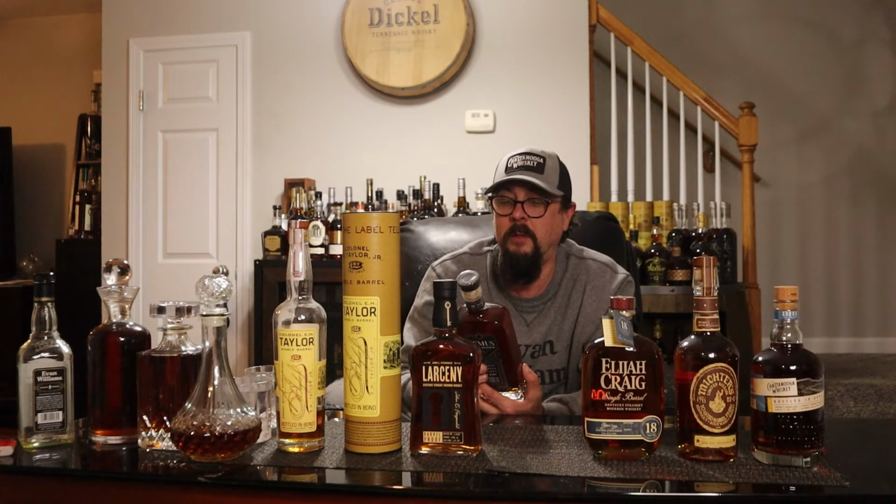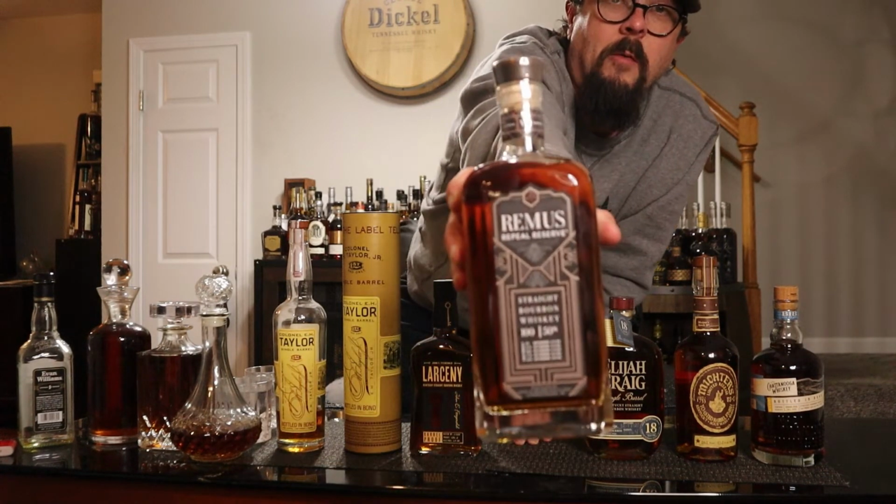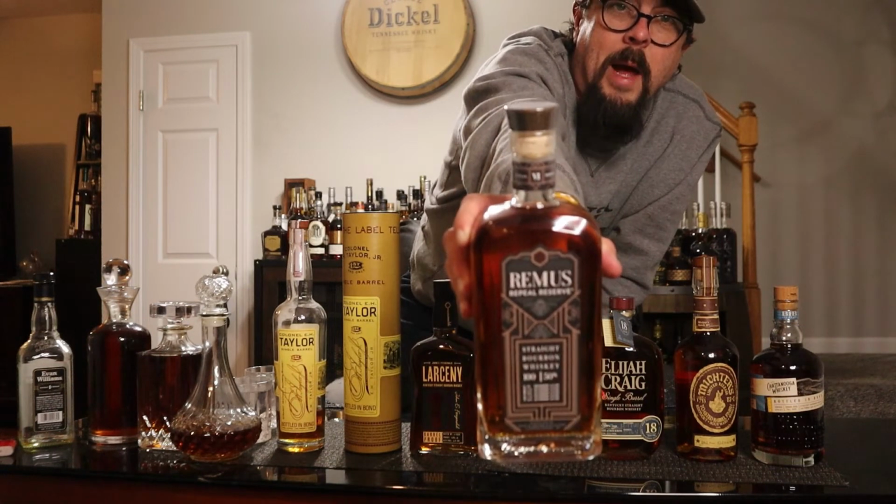I killed 1 and 2 and 4, but I still have some of the batch 3, batch 5, and then now this new bottle, Remus Repeal batch 6. It's the same thing that's on the other, so I'm not going to read the back of this. We will when we actually do a fresh corking and do it alongside batch 3 and 5 to let you know what Bourbon Steve thinks. But anyways, let's take a closer look at this Remus Repeal Reserve Batch 6.